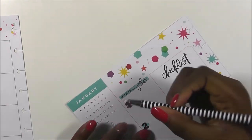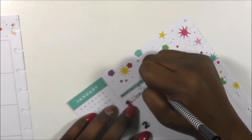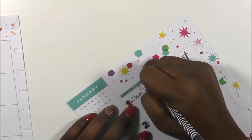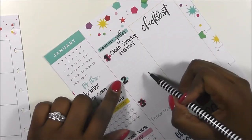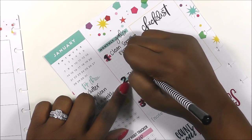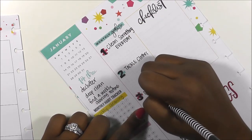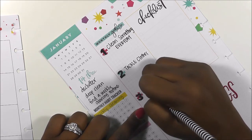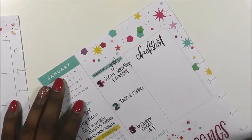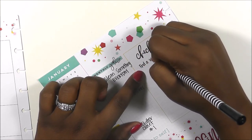Okay, so my monthly goal is to clean something every day. Okay. My second goal is to tackle clothes because we have lots of clothes. And my third is to declutter closet number 1. Okay. So on my checklist, I want to find a workable schedule. So find a cleaning schedule, weekly cleaning routine.